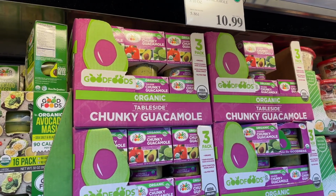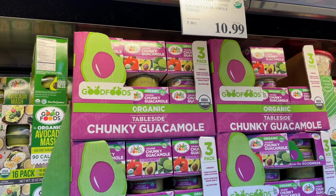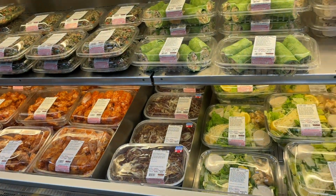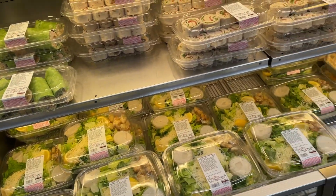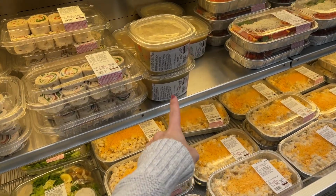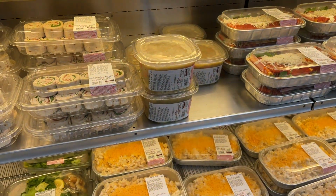And then they also have this Good Foods organic guac, a 3-pack for $11. I always like strolling the ready to bake food. It just gives me some ideas for dinner. Figured I'd stroll along with you. Some chicken noodle soup. Oh my gosh, it's delicious.